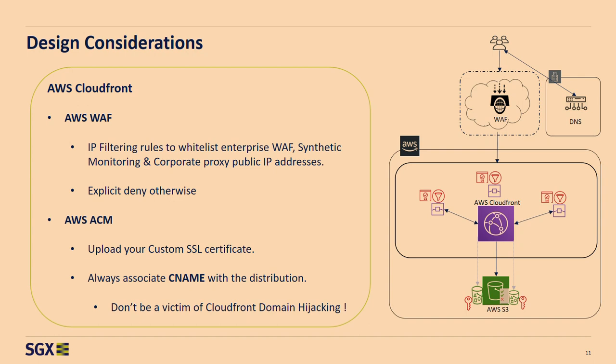There is a recent development where they have tightened the security policies in uploading the SSL identities, in providing the authenticity for defining the CNAME in the CloudFront itself. Again, that is not comprehensive. This is something which is open and is expected to be fixed. So always associate a CNAME with the CloudFront distribution. And when it's not needed, make sure you clean up your DNS.